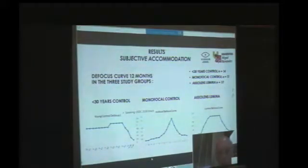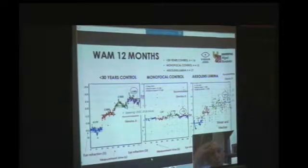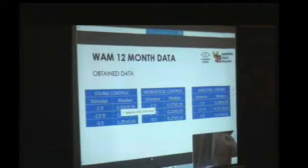In this case, they are the groups studied after 12 months. And look here, the three groups, how do they behave in terms of the objective data. On the left, you have the 30 years old control, which is a normal profile of a normal person with accommodation. The monofocal, there is nothing. In the Lumina, as you see, we have a weaker accommodation than in the 30 years old person, but we have accommodation, and indeed, the profile is about 2/3 of what is shown in the normal 30 years old person. We analyzed the data.